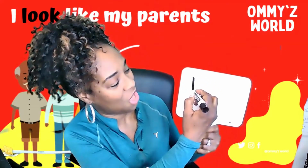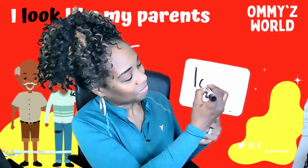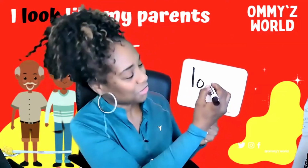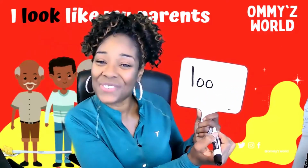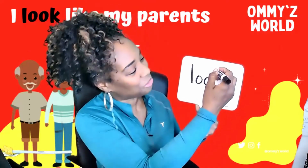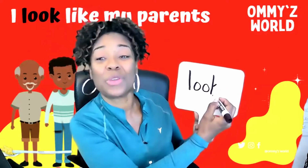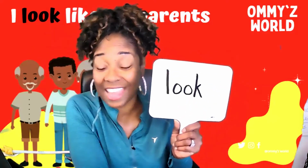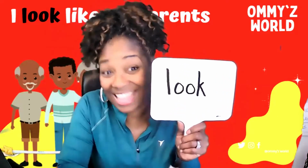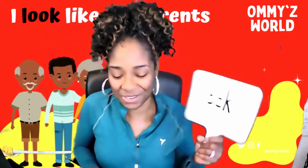We already know where we begin. Up top, and we make this long stem down for the letter L. Then we need, that's right, two O's. And don't forget to close them. Just like that. And last but not least, the letter K. Now, the other day we practiced that long stem, short stem, so that we can make a lowercase k. There's our lowercase k. Guess what I'm going to say? Look. Take a look at our word. Look. Let's write it again, boys and girls.